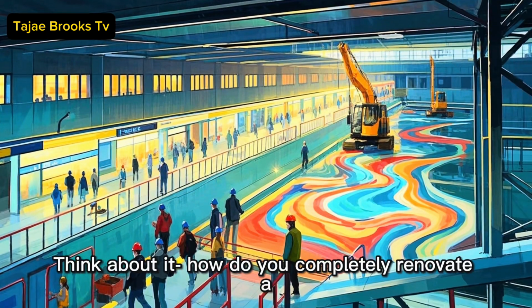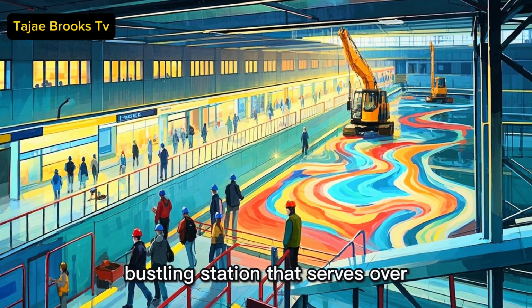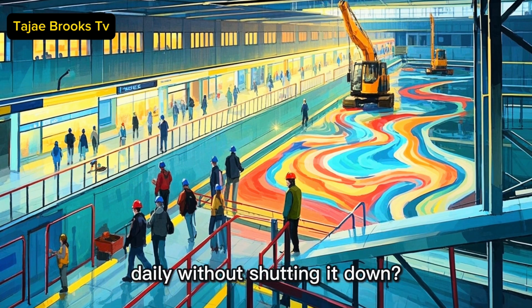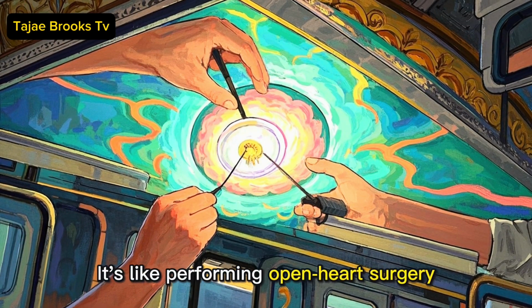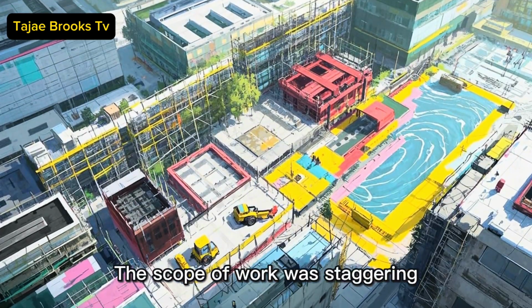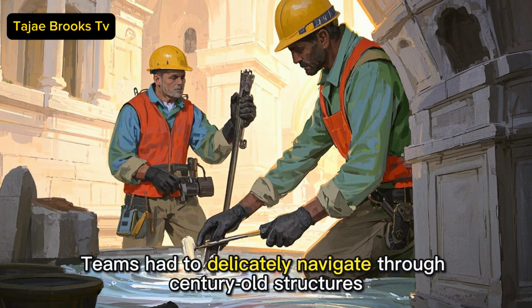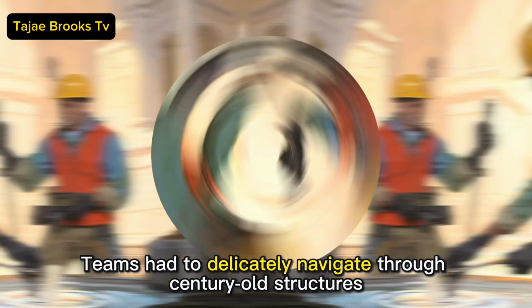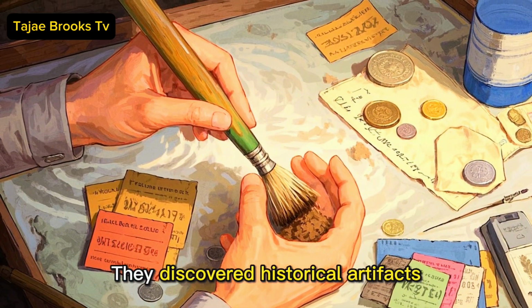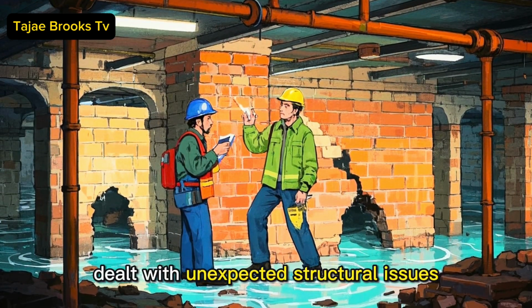Think about it. How do you completely renovate a bustling station that serves over 300,000 passengers daily without shutting it down? It's like performing open heart surgery while the patient is running a marathon. The scope of work was staggering. Teams had to delicately navigate through century-old structures, some dating back to the original construction. They discovered historical artifacts, dealt with unexpected structural issues.